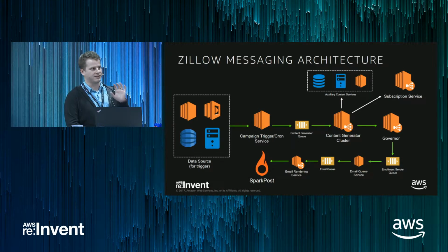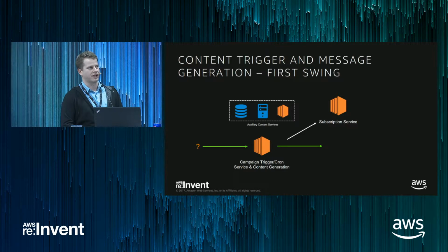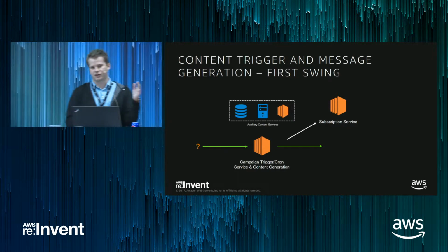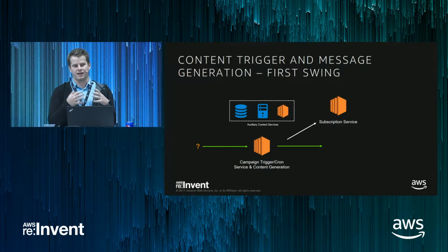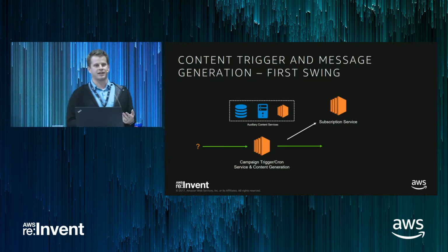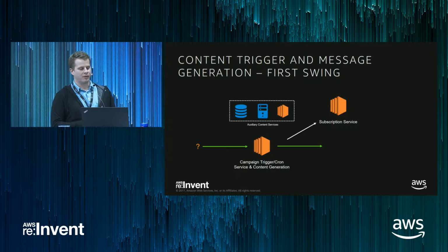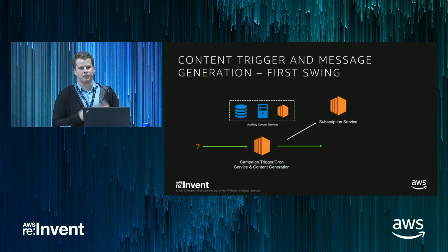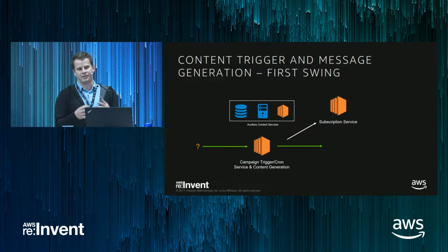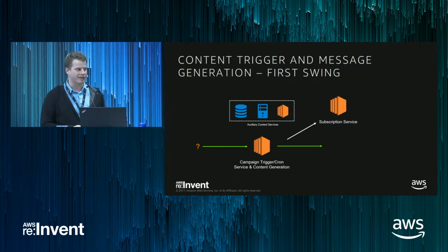So let's take a view into that a little bit and talk about content generation and triggering. So you're going to have a trigger that you want to generate a message, right? To start a job that goes and gets a bunch of data to send an email. And that trigger can come from multiple sources. Well, when we first took a swing at this, we thought, well, we'll just jam all of that together in a single application because we build monoliths. Let's just build a slightly smaller monolith.